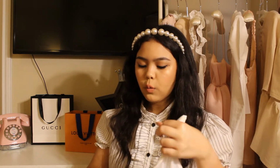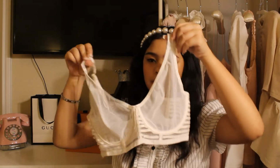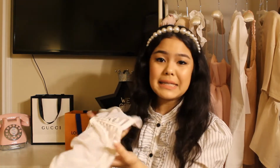It is this one bra that has sort of like a corset on it. It looks like this. It has mesh on the top, and then the bottom has this striped corset. I think these are beautiful, and I think these are really nice. And I decided to get three of them.